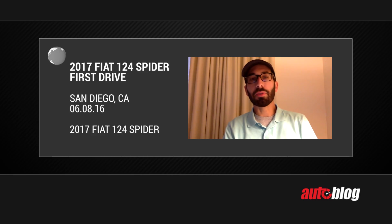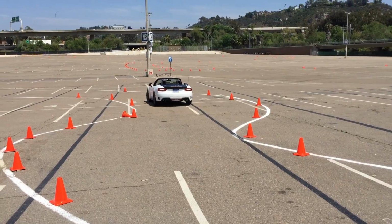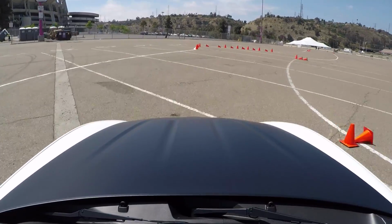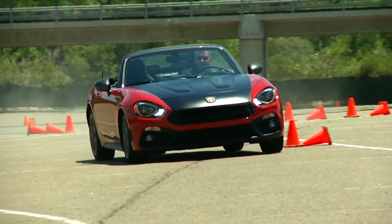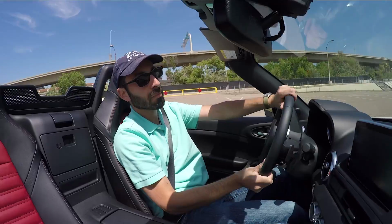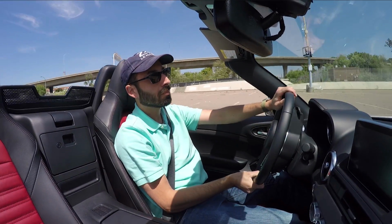So after a few hours of driving and a wonderful lunch, we ended up at Qualcomm Stadium. Fiat had set up an autocross course and brought along three of their Abarth models, sort of the sportier model, with a few more horsepower and a better sounding exhaust, and they let us take a bunch of laps and ring them out. So in this trip, that was really our only opportunity to drive the Abarth models, so I took as many laps as they'd give me.